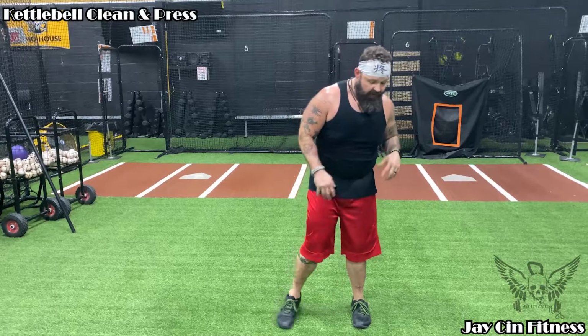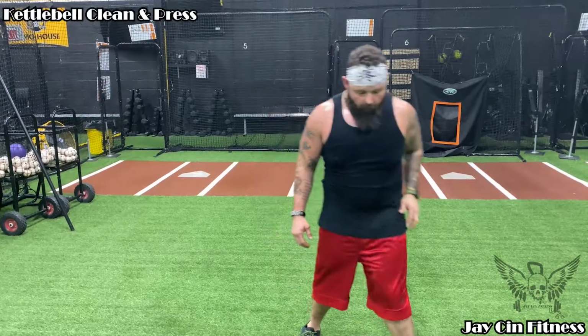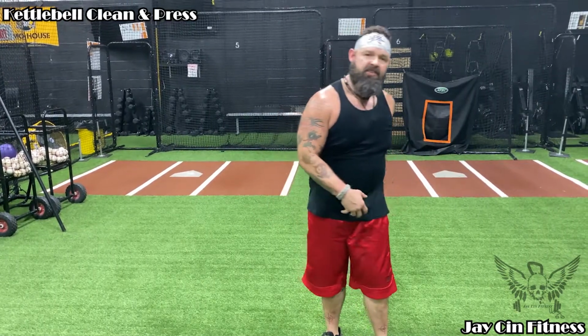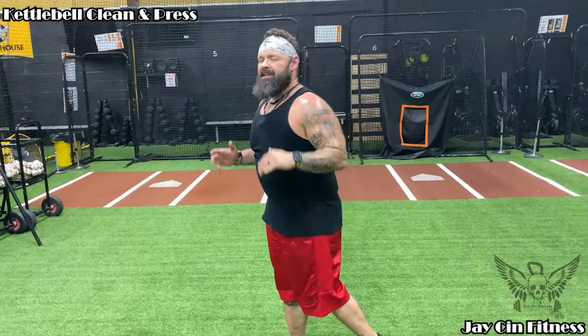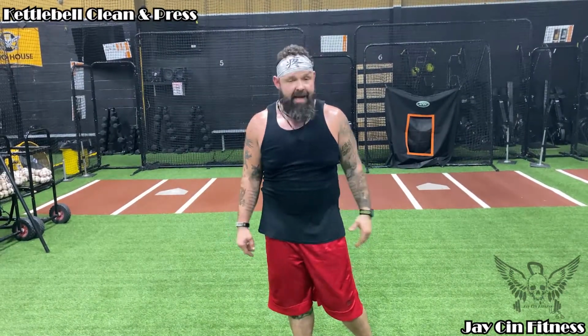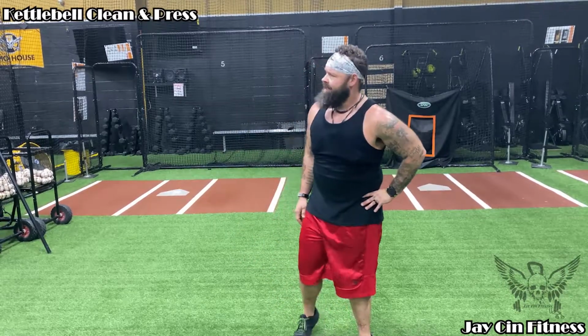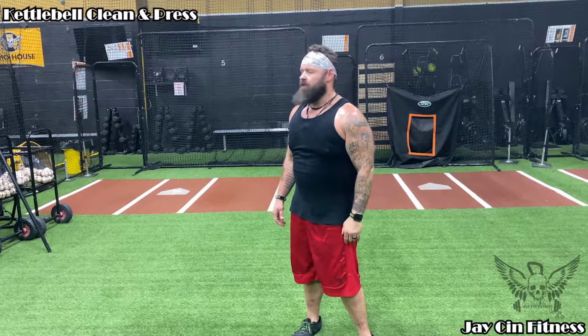So that is a spiral clean and press. I use that with all my clients. Anybody who's got any kind of lower back pain, this is our go-to exercise because it teaches them how to use their muscles in a way that's in better alignment with the way their body's designed to move. Are you gonna win any kettlebell competitions with that? No, you're not. That's not the way you traditionally do kettlebells.